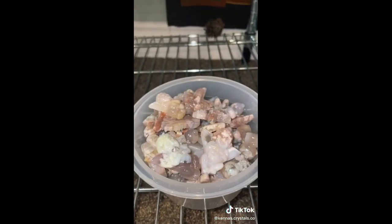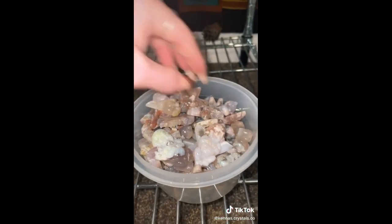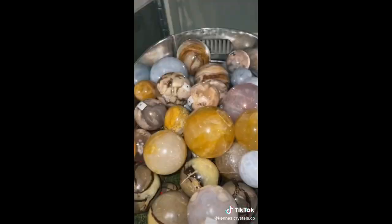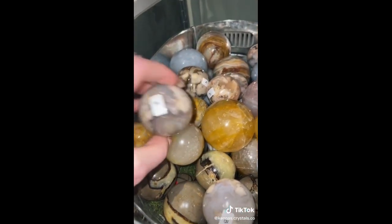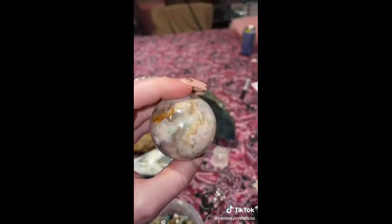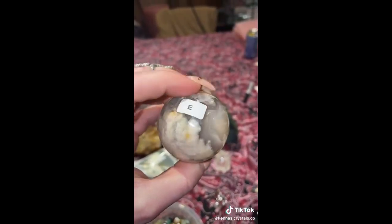And she got a mystery mini flower agate carving size large, so I'm going to do this sea star and an angel as a freebie. And flower agate sphere E, and these are on moss. All the spheres come with a free sphere stand. Let's take a moment to appreciate her.